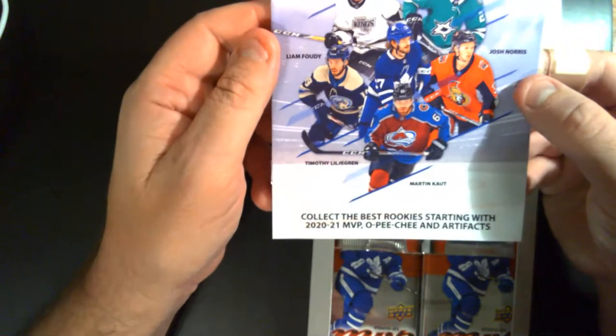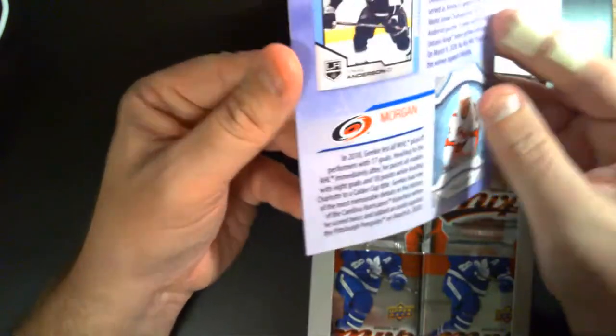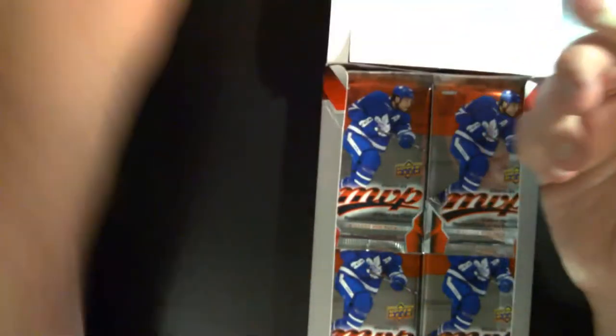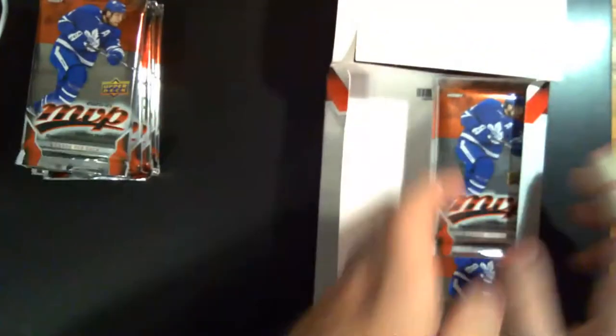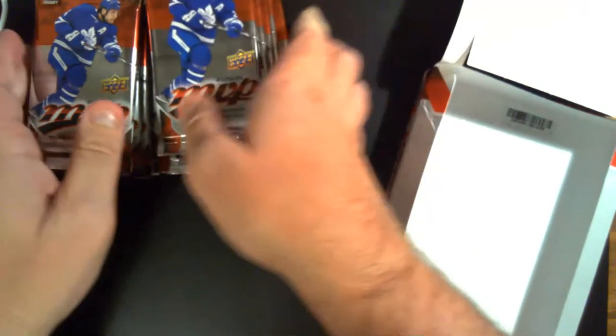This is cool. I might need to read up on this. Looks like it, little book here, kind of telling you about some of the rookies. Empty box.